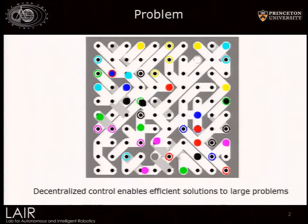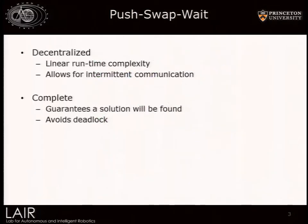As this scales up to larger problems, it's really challenging to handle this with a centralized control architecture where one computer is planning the motion of all the robots. Additionally, these confined environments often have limitations on communication. And so a decentralized control architecture is often the best way to get around these two constraints. We propose the push-swap-wait algorithm, which is the first algorithm to be both decentralized and complete, meaning that it guarantees a solution will be found in all cases.